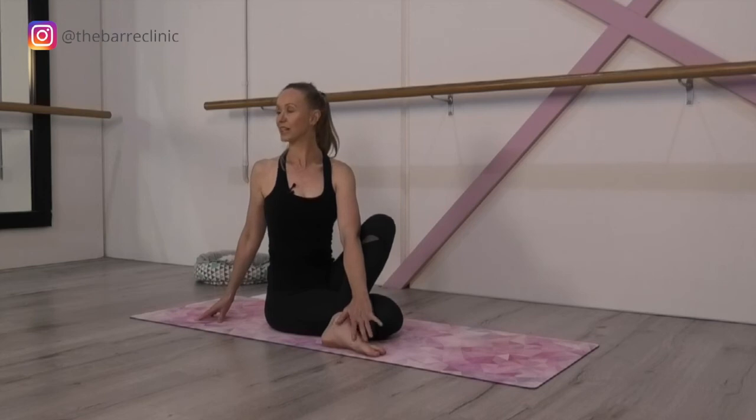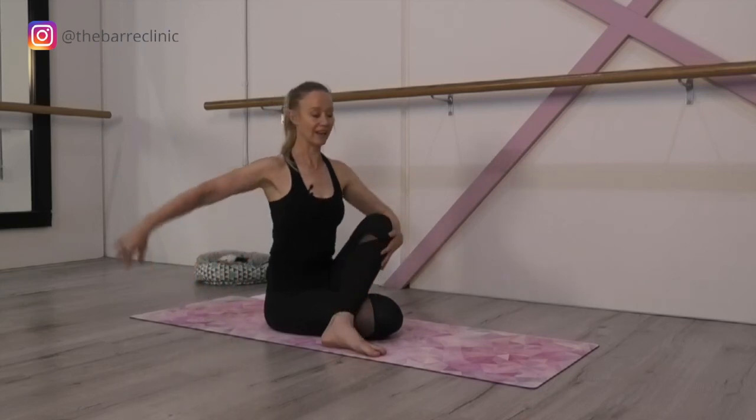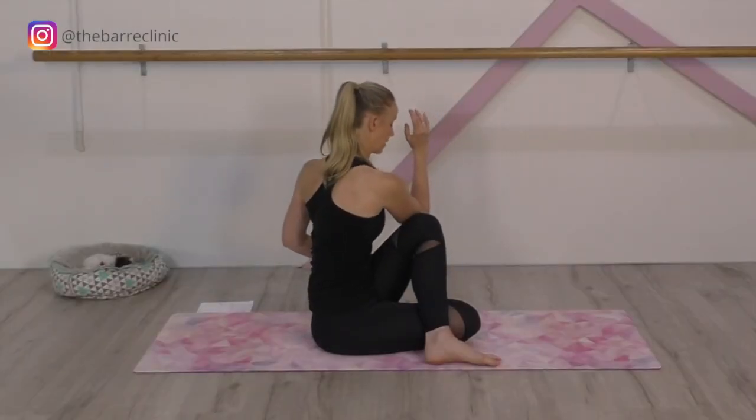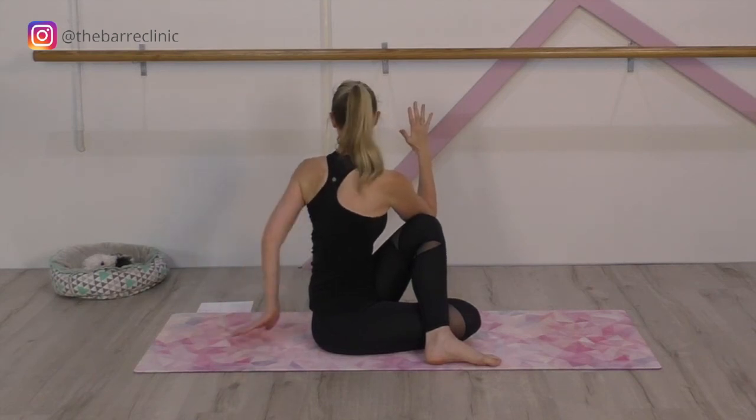So one more inhale. Exhale, twist. Release around on the inhalation. And take the other arm across the body, hook the right elbow in behind the left knee. And spinal twist, left hand behind the waist.